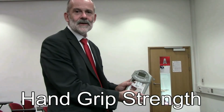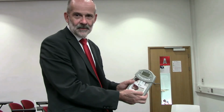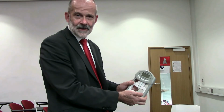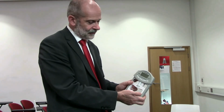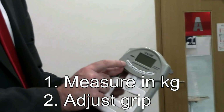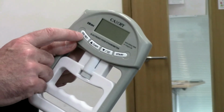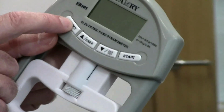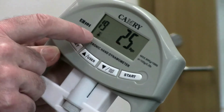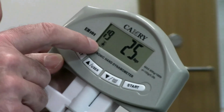So we're now going to measure hand grip strength using the Camry dynamometer. There are two things that you need to establish before you start using this for the test. The first is to make sure that the measuring is set correctly. So to switch the device on, you press the on button here, and you see that it flashes up age 25 in this case, and it has a symbol for a woman.